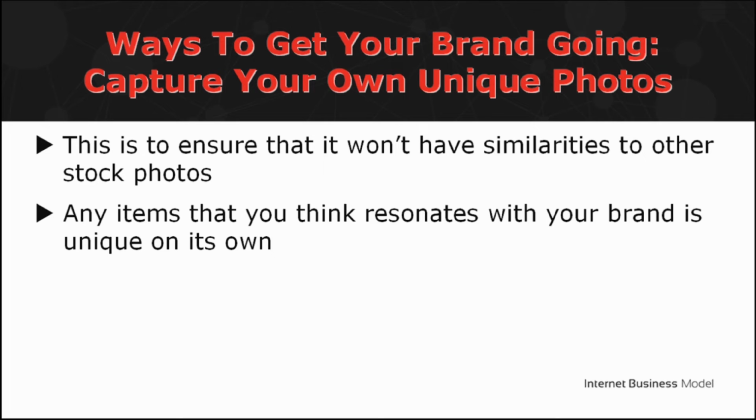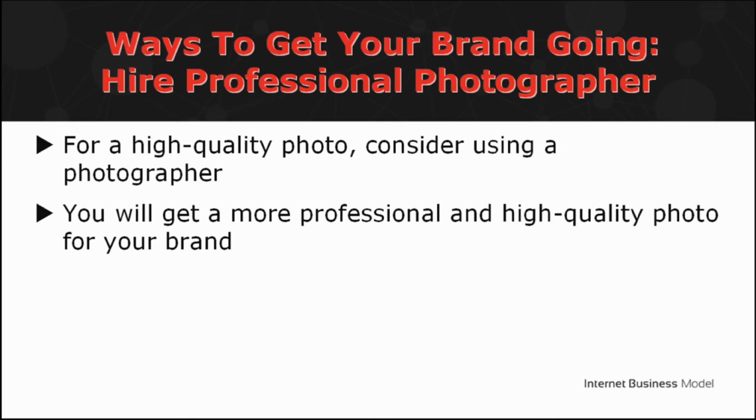First, capture your own unique photos. This is so it's not the same as other stock photos. Any item you think resonates with your brand is unique on its own. Next is to hire a photographer for a professional picture. If you want to have high-quality photos of your products, this is one way to do it.